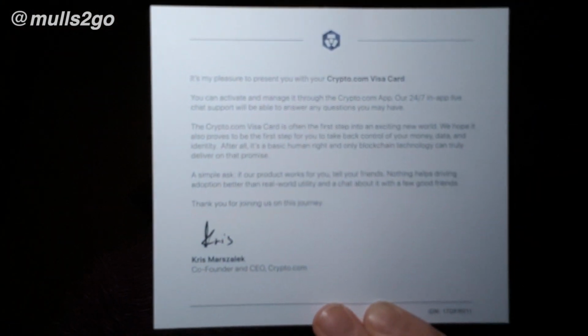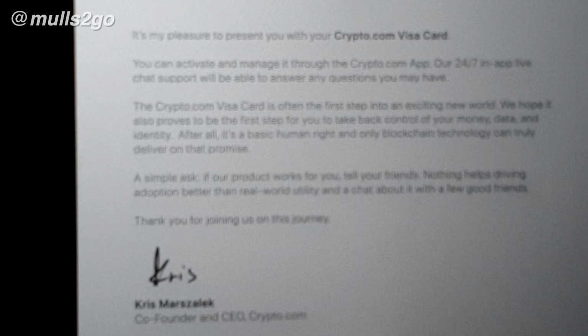Pops out like that. You've got the empty thing. In here we've got a sheaf of paper. So this is from Chris Marszalek, co-founder and CEO of Crypto.com. I don't know if you can actually see that there, you can freeze frame it if you can be bothered. It says, "It's my pleasure to present you with your Crypto.com Visa card. You can activate and manage it through the Crypto.com app. Our 24/7 in-app live chat support will be able to answer any questions you may have.